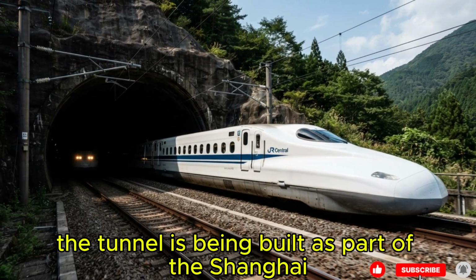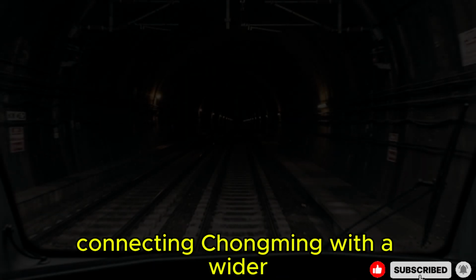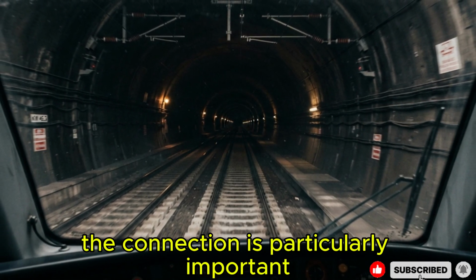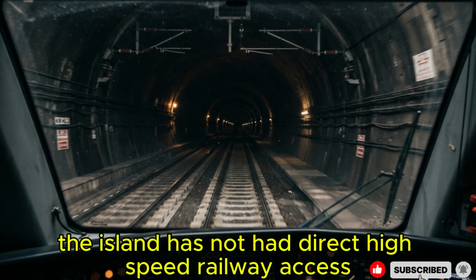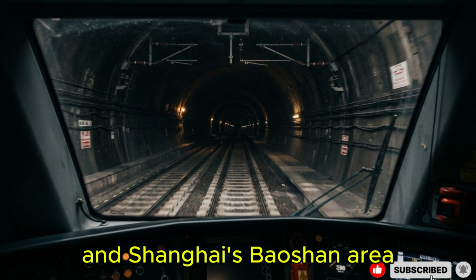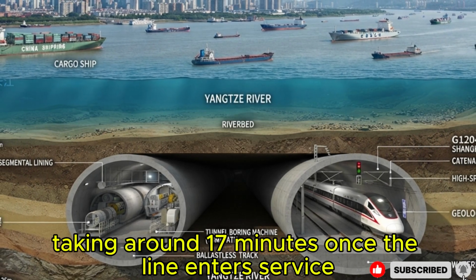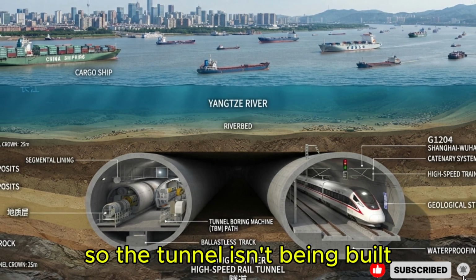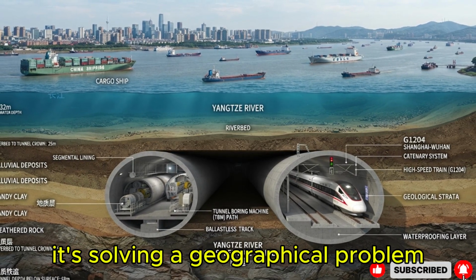The tunnel is being built as part of the Shanghai-Nanjing-Hefei high-speed railway corridor, connecting Chongming with a wider high-speed rail network. For Chongming, the connection is particularly important. The island has not had direct high-speed railway access. The new railway is expected to connect Chongming with Taicang and Shanghai's Baoshan area, with a planned journey from Chongming to Baoshan taking around 17 minutes once the line enters service. So the tunnel isn't being built simply to break an engineering record. It's solving a geographical problem.